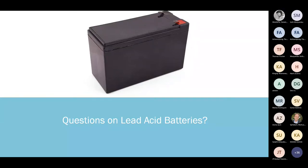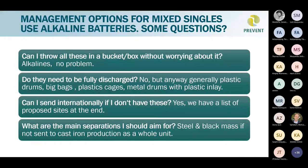Yes, portable batteries. We will probably concentrate on alkaline for the moment because this is most of the load that we receive. Some questions I got from the people at GIZ: can I throw all these in a bucket or box without worrying about it? Yes, for alkaline, no problem. They are tough. Do they need to be fully discharged? No, for alkaline it's not a problem. They go in a plastic drum, big bag, plastic cages, or metal drums with plastic inlay, no problem.